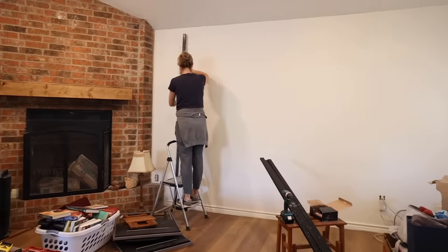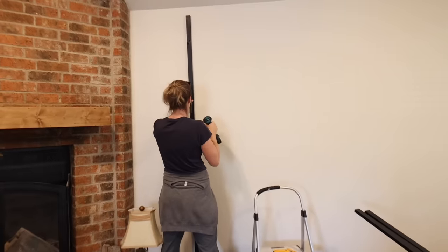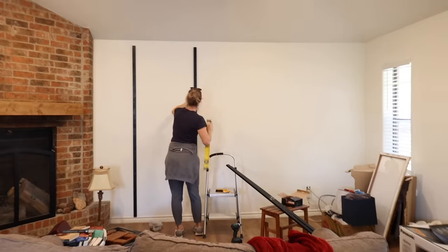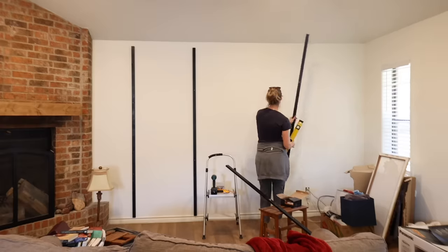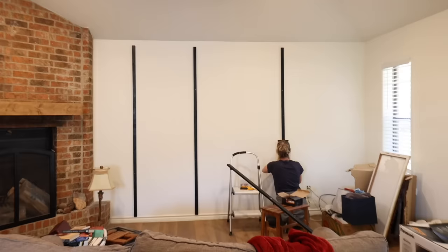I double checked again that I was attaching these right on the studs and then drilled a pilot hole and screwed these to the wall. I'll also go ahead and add that these vertical boards are more for a visual effect and don't actually add any structural support, and the screws that I'll be using into the brackets are long enough to go all the way through these boards and into the studs in the wall.